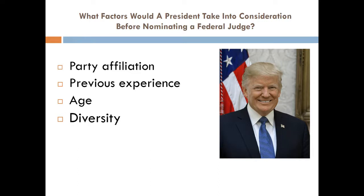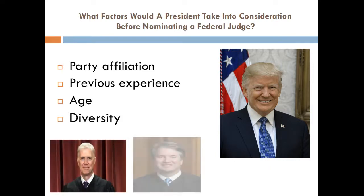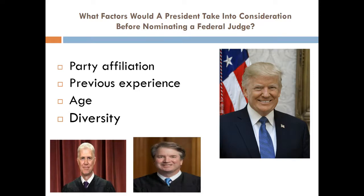Diversity: some presidents have tried to make the courts a little bit more diverse. Obama got to nominate two Supreme Court justices during his years in office, both females, because he wanted to try and diversify the court a little bit more. And if you look at Trump's two nominees, almost unheard of.